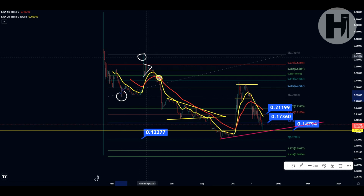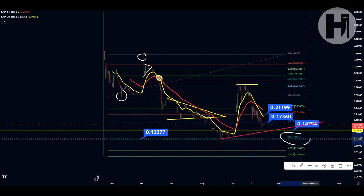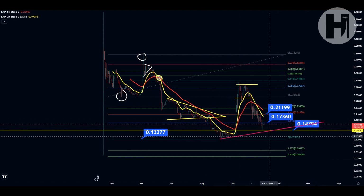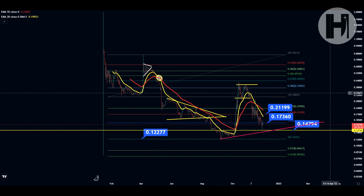Based off of that, we have once again dropped below the 1.618, and now we're targeting the second Fib level. But obviously, before we get to the second Fib level, there's the pink trend line and the yellow trend line that we need to lose. I don't know if we're going to do that. If we will, you have been warned. You have these levels. You can set up buy limit orders, and you're ready.